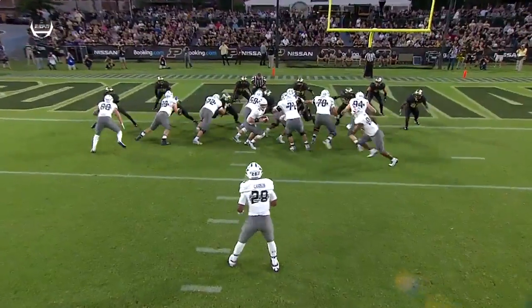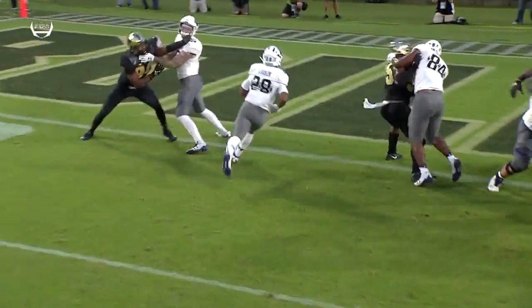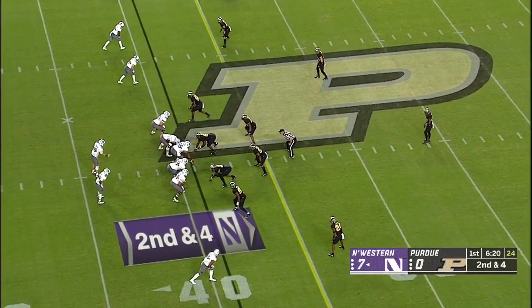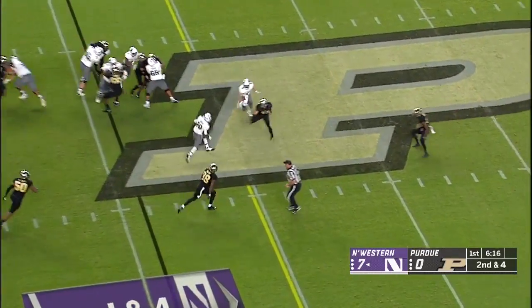Okay, is he going to start? Not only is he starting, he looks outstanding. And so does Jeremy Larkin as he takes that first touchdown of the year for the Wildcats. I don't think he's going anywhere. No, he's not. A handoff.